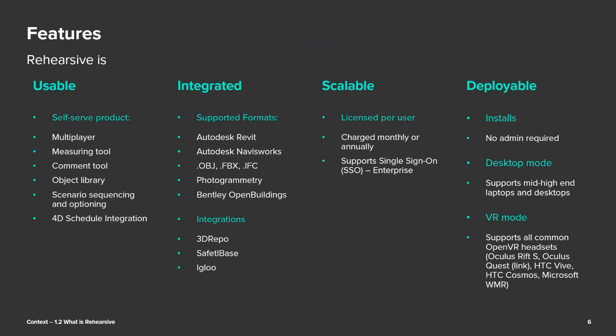So you get access to multiplayer, you get access to all of the tools that you've seen, and the way we've been building it is that you go from your BIM model into Rehearsive as quickly as possible, and with little input from our back-end team, because the whole idea of trying to disrupt that model from Thames Tideway a few years ago was really to make the whole thing self-serve, to go from your model into your environment with updates as quickly as possible.